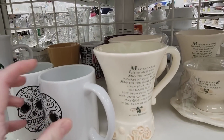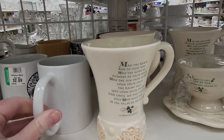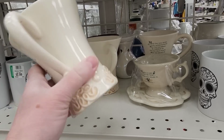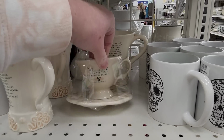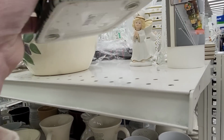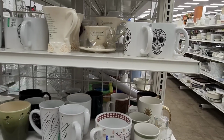Which surprised me. There's a whole bunch of these skeleton sugar skull mugs, and then I moved those out of the way because St. Patrick's Day is coming up, and I was interested in these. And these were some vintage Russ pieces. You can see the other mugs there. And I didn't really see anything else on the end cap, so I decided to make my way down the clear glass section.